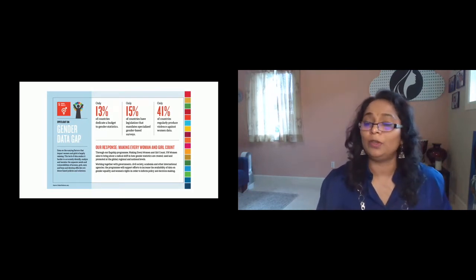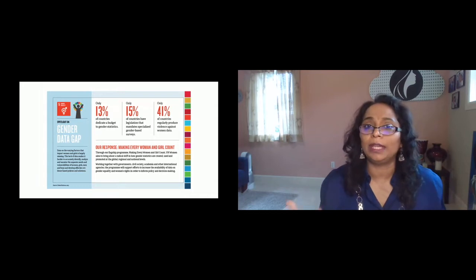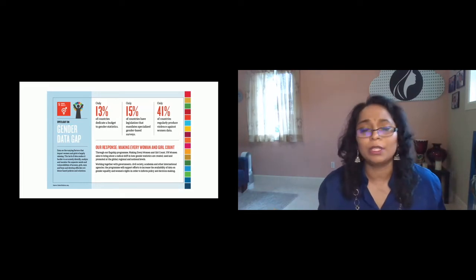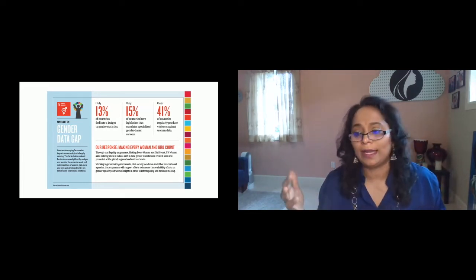The other place you can also do is infographic access on Google. Ask it to tell you anything about UN goal number 5 and infographic, and you'll get lots of infographics that companies are producing that also give you a lot of data and trends.